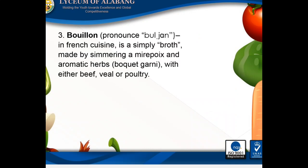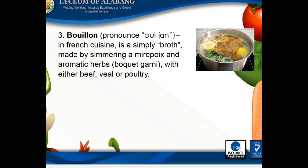Next, we have number three, bouillon. In French cuisine, it is simply broth, made by simmering a mirepoix and aromatic herbs, also known as the bouquet garni, with either beef, veal, or poultry.